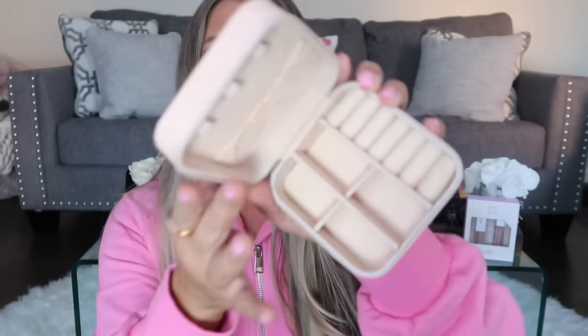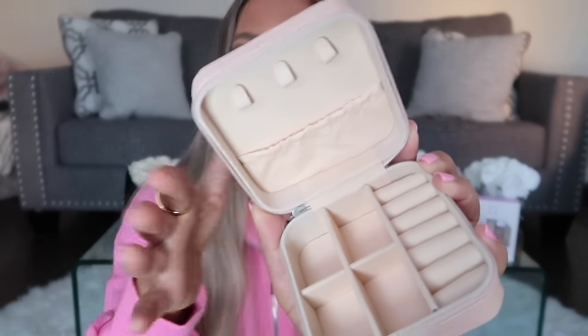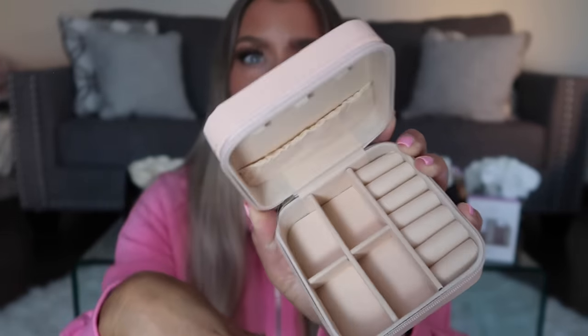But anyways, this is a little travel jewelry case, and I really like the fact that you can put your rings here, but then it's got a side that you could put whatever, whether it's your earrings or necklaces, and then you have a little pouch right here, as well as little hooks up there. So it's really nice. It's zipper. It comes in other colors too, but I've got some traveling in my head that I want to do for 2024, and I always want to be ready. So I already have one, but like I said, I planned on giving this to my baby child.